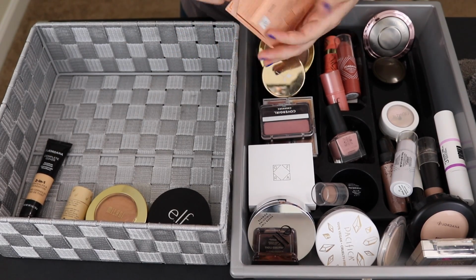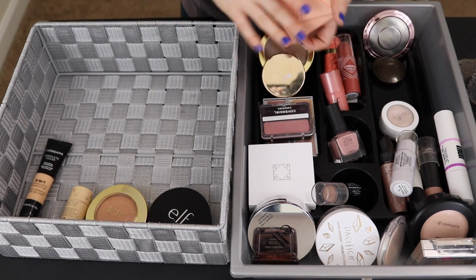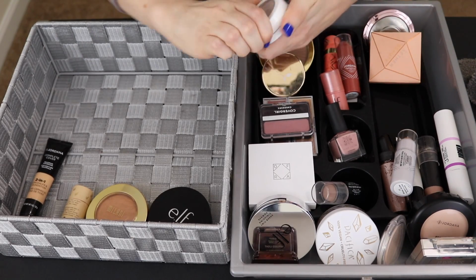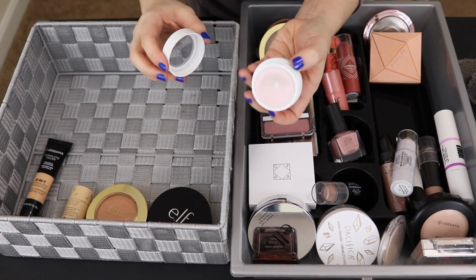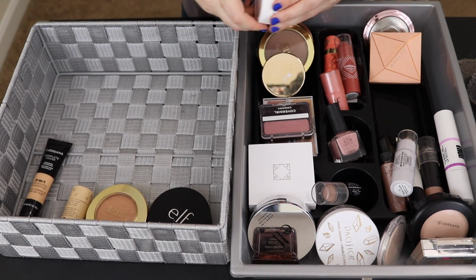I love this formula. It's so pretty. It's a little bit sparkly, but in a good way. I know that sounds bad, but I love it. This is like a duochrome one from ColourPop in the shade Monster. This one's really pretty. It's the only one I have like that, so that one is going to stay.